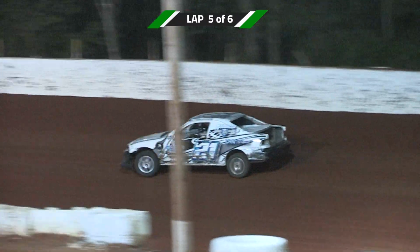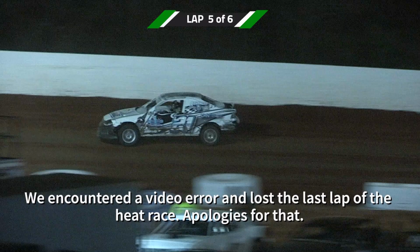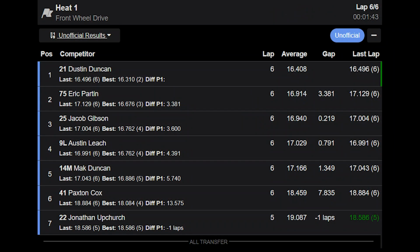Now a 2.2 second lead over Eric Parton. He and Jacob Gibson right there running nose to tail. Austin Leach not far behind, but we'll see the white flag this time by for Dustin Duncan, that number 21.